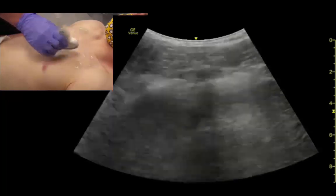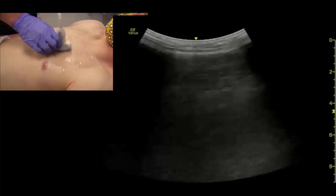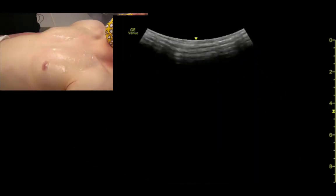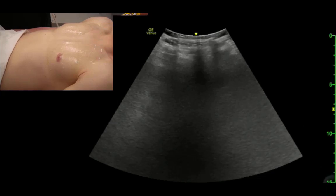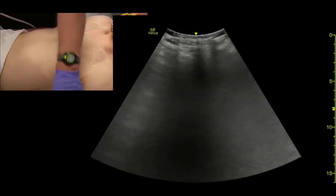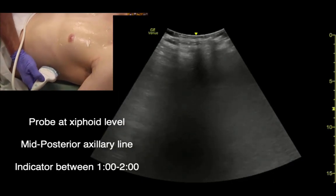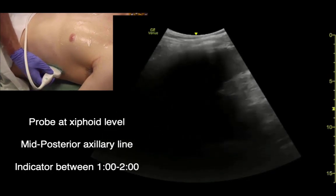And looking for things like B lines or consolidations or anything like that. Then when I want to see the lateral parts of the lungs, I'll increase the depth to like 17, 18, something really deep, and I'm going to come out to your side, so I'm going to pull your arm out. Indicator towards the patient's head, about the mid-axillary line, indicator actually to about 1 o'clock, 1 or 2 o'clock.